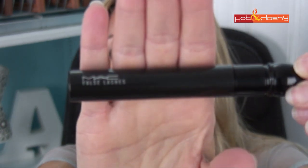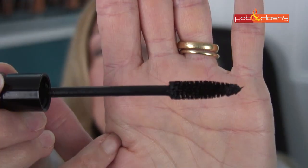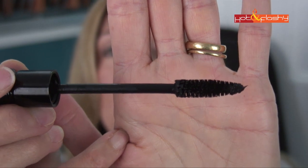Today's mascara is MAC False Lashes in False Black. This is a long, thin, conical wand with brush-like bristles.